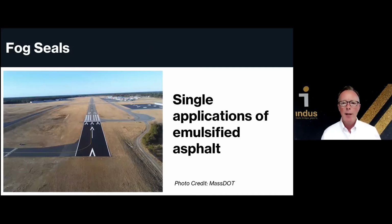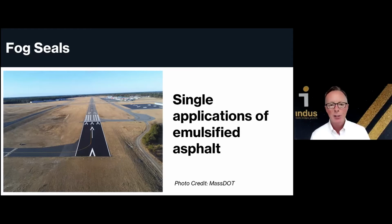So starting out here with fog seals, a really simple definition of fog seals is they're emulsified asphalts, as I said, typically applied around 1/10 of a gallon per square yard. And they're also usually a low viscosity, slow to medium setting emulsion, so that they have the ability to flow rather easily, seal up small hairline cracks, fill in surface voids in the oxidized and raveled surface of the pavement.